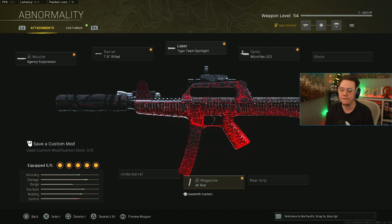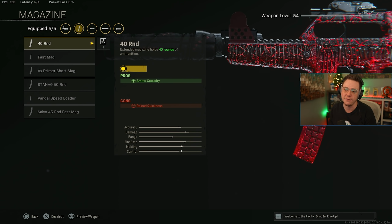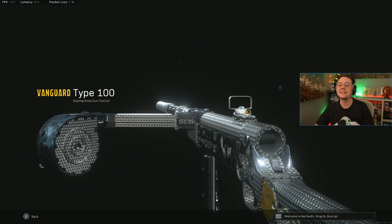Tiger team, so we can move a little bit faster. The 40 round mag or the 50 round sort of comes down to preference. If you want that slightly slower speed, 50 would work just fine, but I feel like 40 is pretty sufficient. Then unfortunately, like I said, microflex LED is sort of a must have here because the iron sights are just so bad.